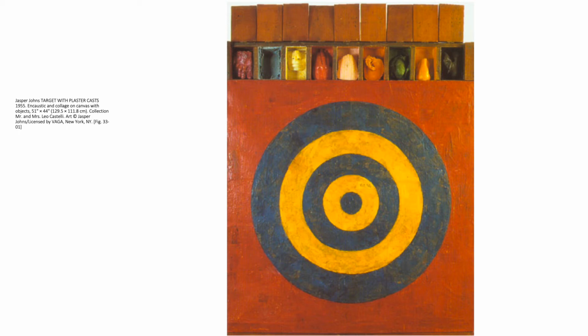Here's a better example that I could think of from modern day. When I think of a target, who do I think of? Target the store. Then I think of bullseye, the white dog with the red concentric circles around its eye. If Jasper Johns had made this a red and white target, people today would automatically think of the store Target. See how that works? There's an association with the symbol.